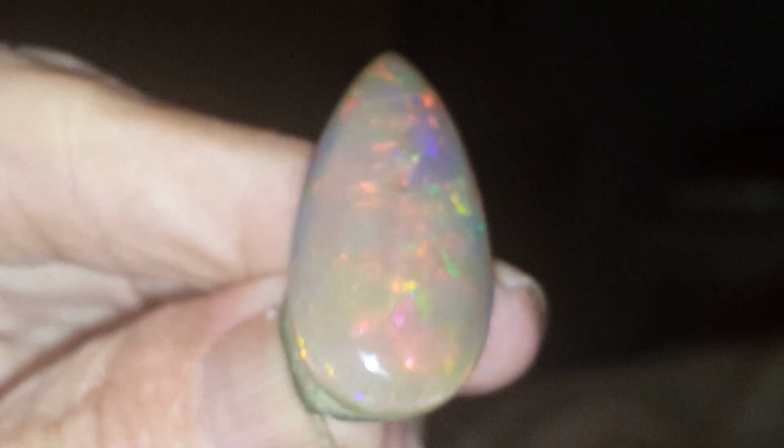Mostly, this thing has other attributes that are pretty staggering. This is one of the most amazing opals I've ever seen. It will go all red, absolutely all red.